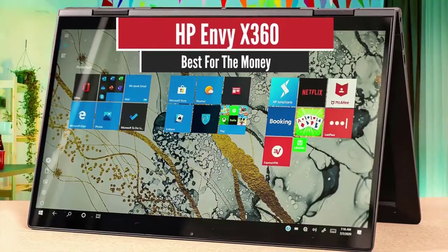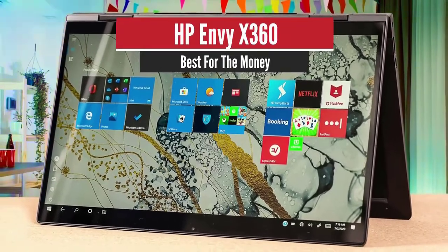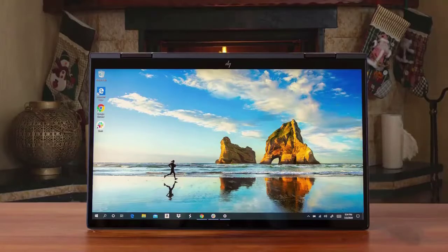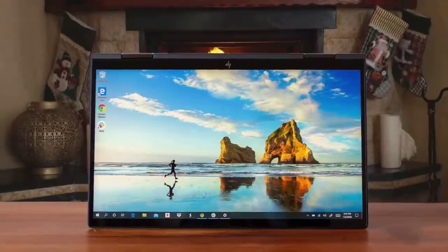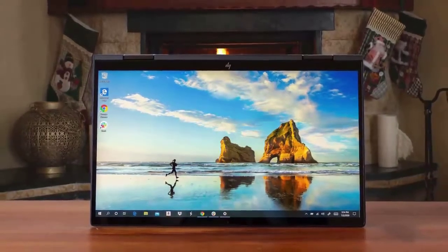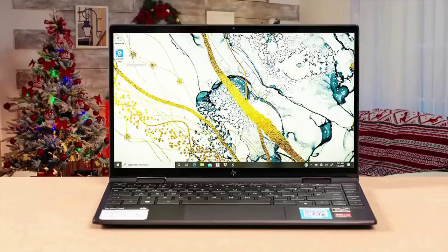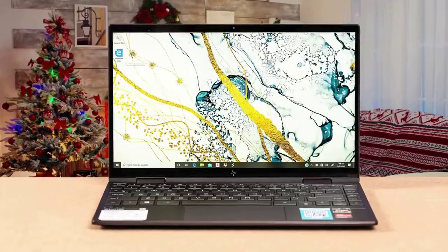Number 5. HP Envy X360. Best for the money. This one has a beautiful all-metal design with thin screen bezels, great audio quality, a long-lasting battery life, and many other amazing features that'll make you take a look at it. Plus, it's not as pricey as other premium laptops.